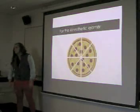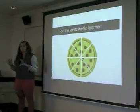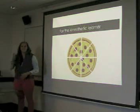And finally, for the kinesthetic learner, I printed out a bunch of pizzas for each student in my class, paper pizzas, and cut them into slices.